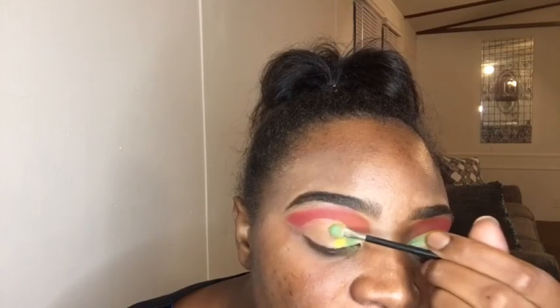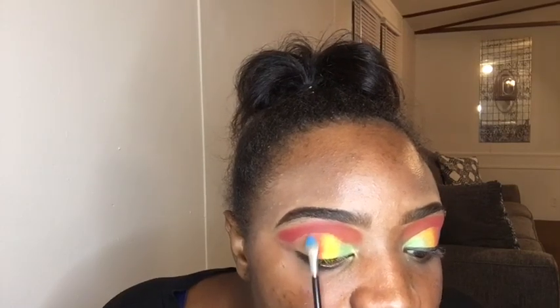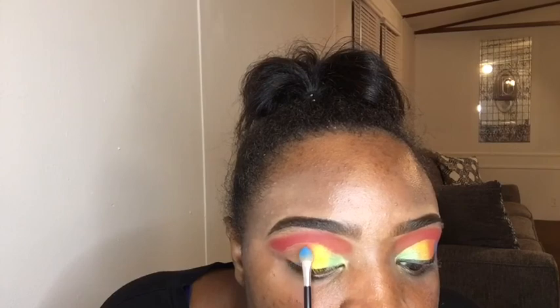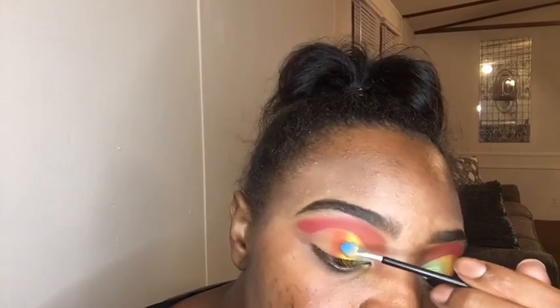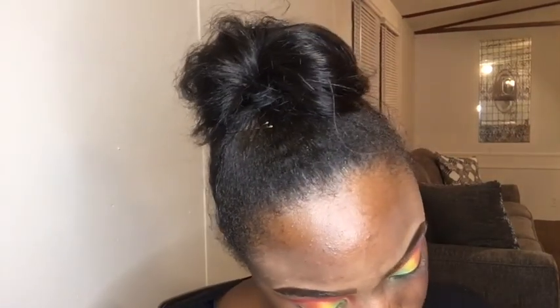Makeup is all about trial and error, guys. I'm not the best, but I'm also not the worst. We're all improving here. Straight line upwards. And then we're gonna go with this kind of like royal blue in the corner. I'm gonna pat that in there as well.